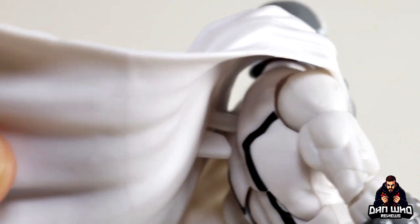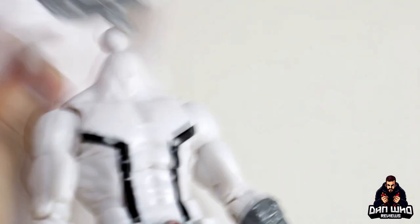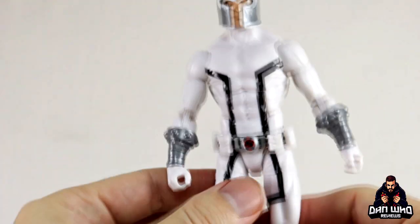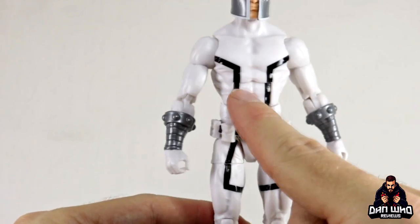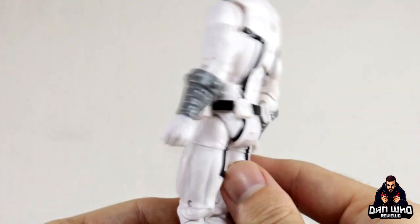If I move that up, you can see it plugs into the back, but we can take the cape off just to see the rest of this figure, because the base mold of the figure isn't bad at all. You can get some decent articulation. Just taking a look, it is all white with these black lines, and the black lines are painted pretty good considering, because if there were any embellishments on there, you'd be able to tell against the white body, but they're pretty good, and they're even on the back.